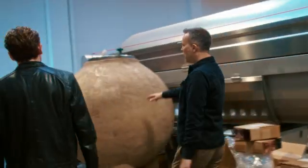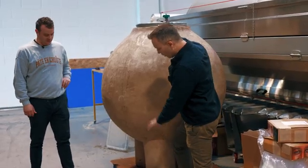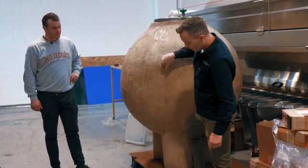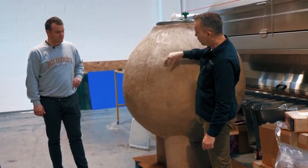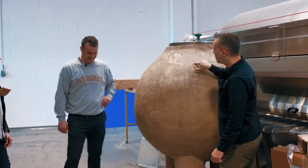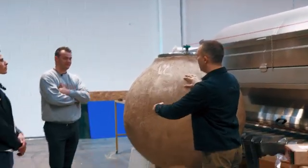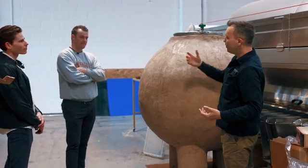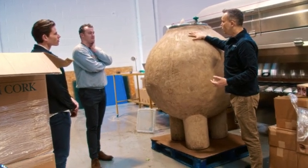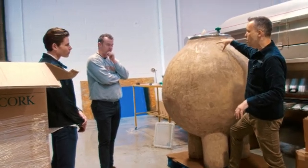This would normally be buried underground. In Georgia, they call this a qvevri, but it's normally buried underground. But because our first winery was in a railway arch owned by Network Rail, we couldn't dig deep. Essentially this is concrete, and it gives you micro-oxidation and softening properties like an oak barrel, but it doesn't give you the oakiness. And this is one of the oldest ways. People will say that Georgia is the real home of winemaking, and a lot of producers use these concrete tanks.